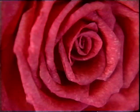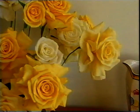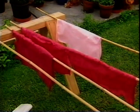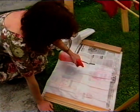Caroline spent 6 months experimenting with colour and different crepe papers, eventually deciding to colour the paper herself. I dye the paper, I spray it. I tried dipping it, but when you take the paper out of the dye bath, it just rips.